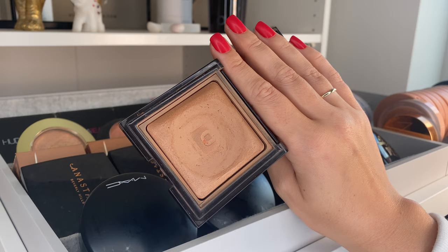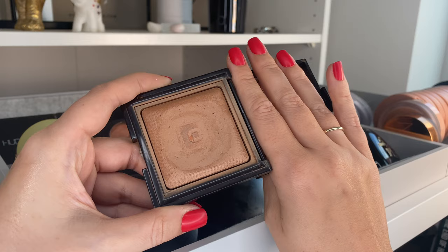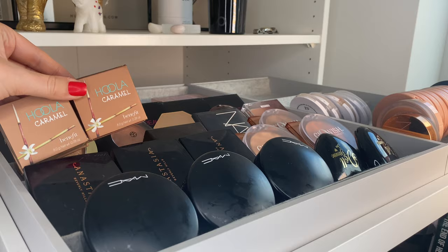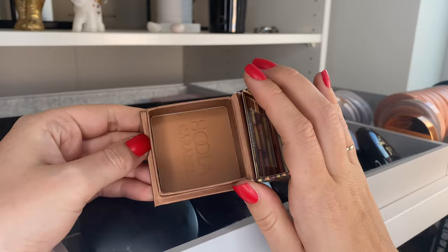And I actually worked for Laura Mercier when this came out. And I remember when they first got delivered, I was like, oh my gosh, get that on my face. And I used to wear this every single day. Loved it. And then I've got two Hoola Caramels. This is what I'm wearing today as bronzer. So I am trying, guys. I'm trying to not wear the same bronzer every single day of my life.